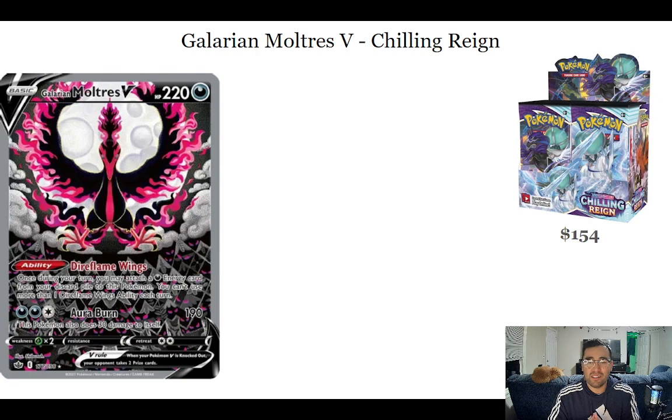A lot of people call Chilling Reign Chilling Pain because the pull rates are really hard, and there's a lot of great cards that you can get, but it's hard to pull them. So this is probably why the booster box is sitting at a strong $154. It's a booster box that hasn't been reprinted in several years. So if you don't have it yet, I don't know if now's the time to pick it up, but $154 for a booster box that has a Blaziken in it, it might be something worth picking up.